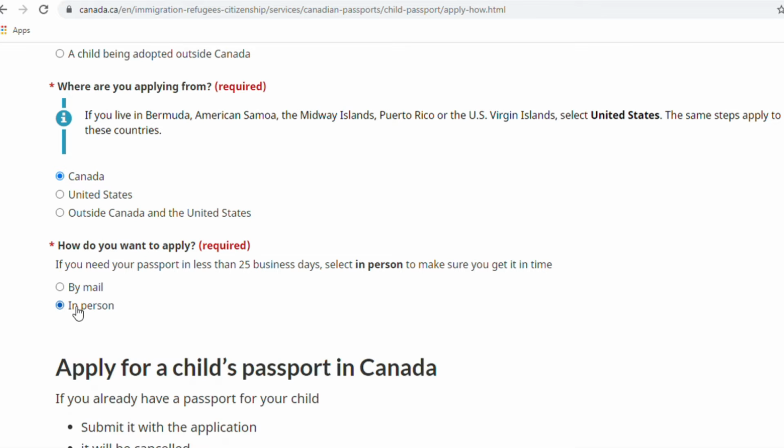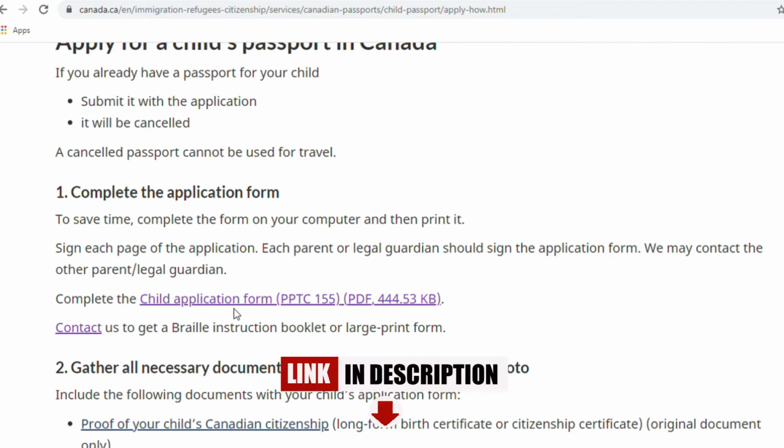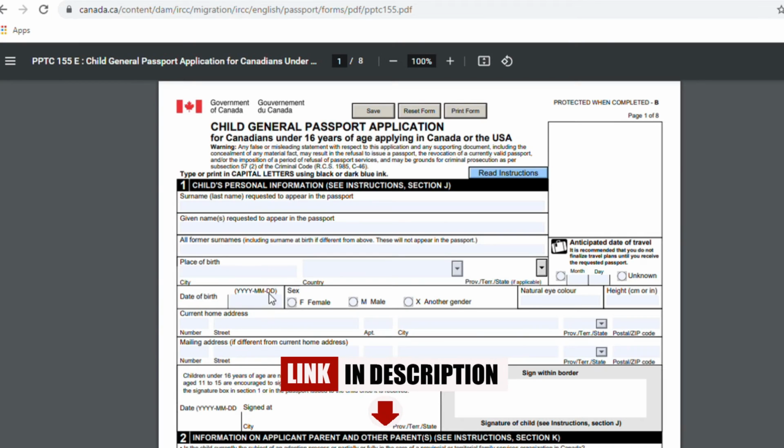So I selected in-person, and then once you come down here, this is the child application form. I'll open this. This is an 8-page application. This is an online version. If you are looking for a physical copy, you can go to Service Canada or Canada Post and just ask the representative. They will direct you where you get this for free, absolutely free.